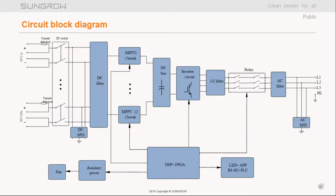Now coming on to the basic block diagram of the 110CX. On my left side, you can see the number of inputs, which go up to 18. Then you have a DC switch, 3 or 4 based on the product. All these strings have DC connection CTs as well as voltage detection. That means whatever the current passing through or the voltage is, it will give you individual string current as well as voltages.